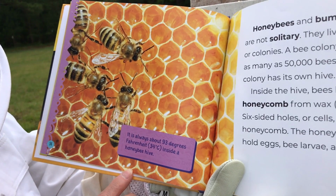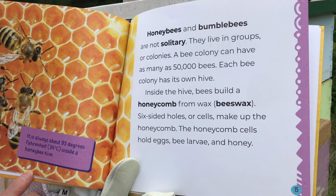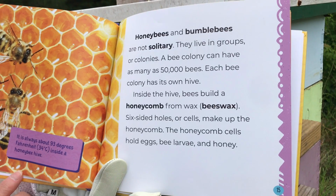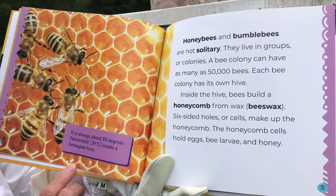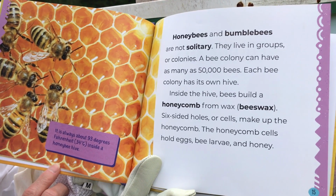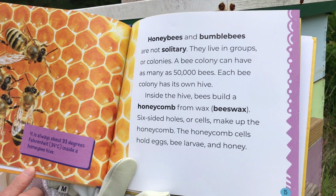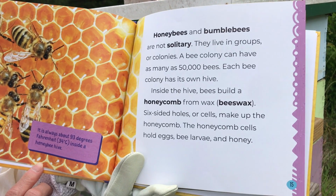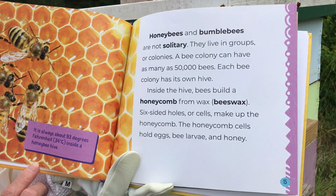It is always about 93 degrees Fahrenheit inside a honeybee hive. Honeybees and bumblebees are not solitary. They live in groups or colonies. A bee colony can have as many as 50,000 bees. Each bee colony has its own hive. Inside the hive, bees build a honeycomb from wax, beeswax. 6-sided holes or cells make up the honeycomb. The honeycomb cells hold eggs, bee larvae, and honey.